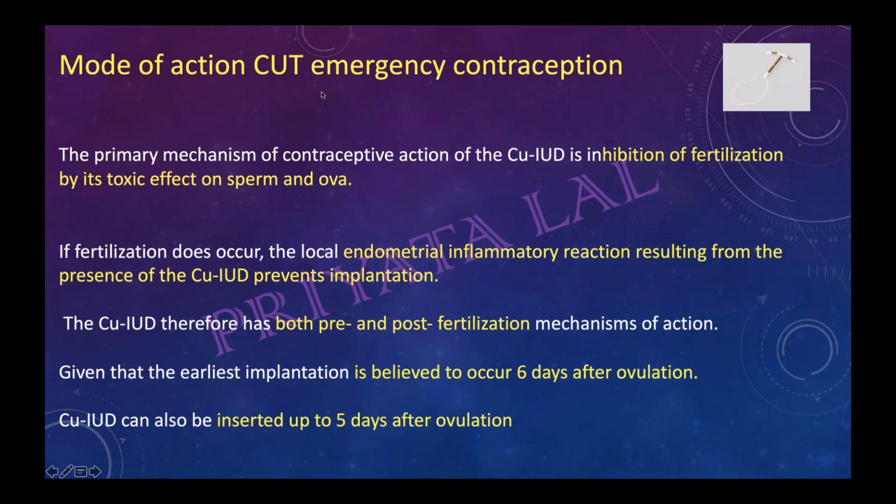Now it is very important to know copper T as emergency contraception. The primary mechanism is that it has a toxic effect on sperm and ova. So it prevents fertilization, and if fertilization happens also, it causes inflammatory changes in the endometrium, so it prevents implantation also. Copper T is the only contraception where pre- and post-fertilization mechanisms of action are there. So this part you have to know.